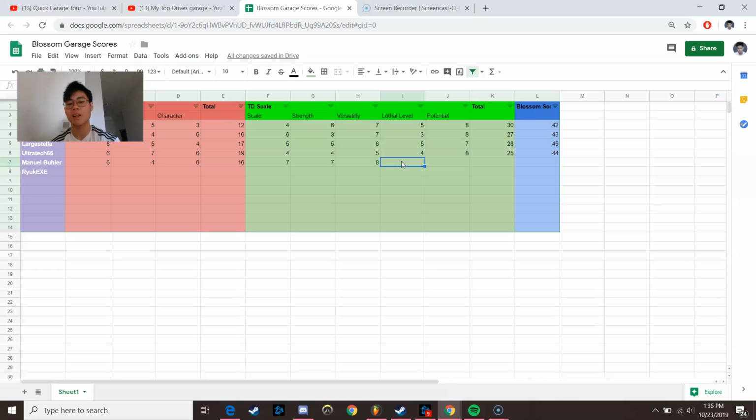Moving on to the lethal level. Once again, when you combine a strong scale, strength, and versatility, you can tell that your lethal level is going to be pretty high. I'm going to give you a 7 out of 10 because you have an all-surface tire prize car legendary. That is as niche as it gets. Not a lot of people have that. Obviously, with the Lancia carbon fibers out right now, that is going to be a bit more competitive in that category. But for now, you're sitting pretty. Moving on to potential.